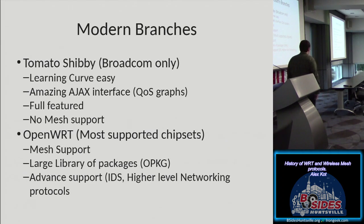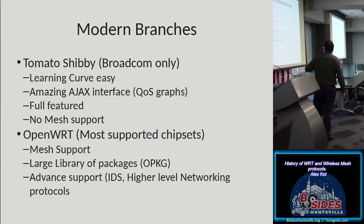You have IDS on there. You can install Snort on it. Technically, even if you want, you could install higher level networking protocols like BGP on it. But why would you want to run BGP on a 240 megahertz MIPS processor? Your guess is as good as mine.